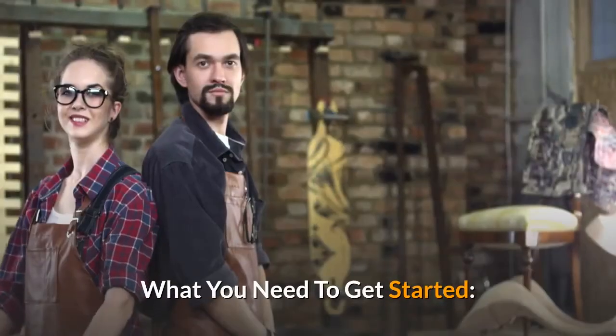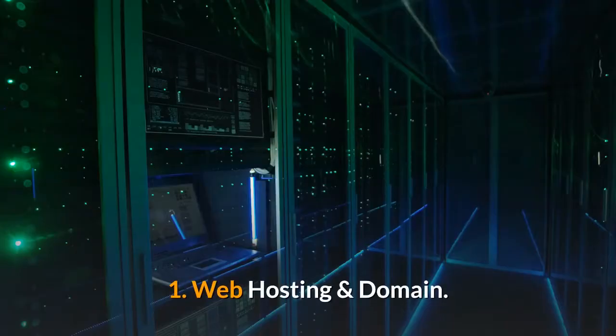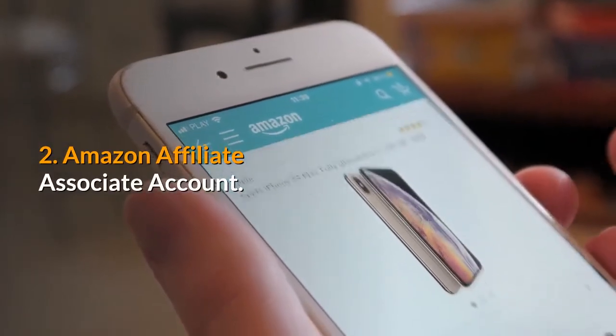What do you need to get started? 1. Web hosting and domain. 2. Amazon Affiliate Associate account.